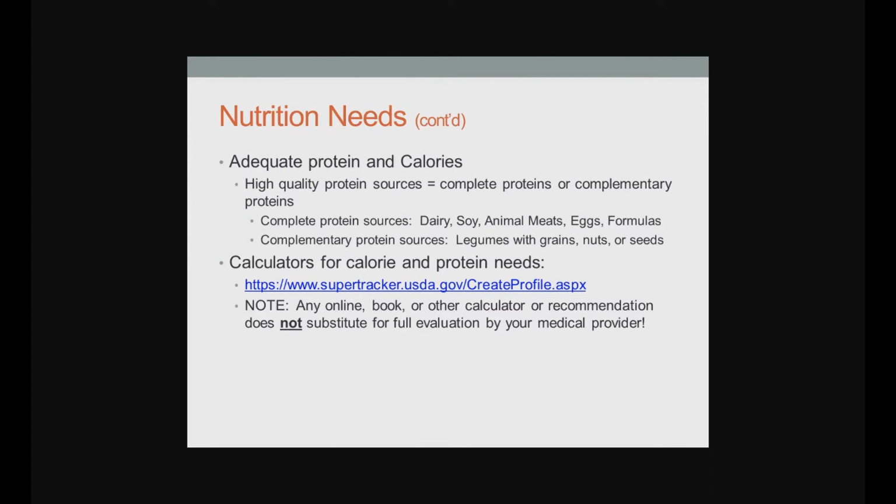These estimations, and even from the government and the DRIs, are for healthy children when you use those calculations. And so that doesn't account for any medical issues that might be going on or their individuality. So they're meant for populations and estimations for that. But they are a baseline, so it's a good idea to start there.